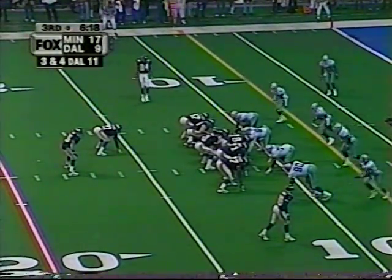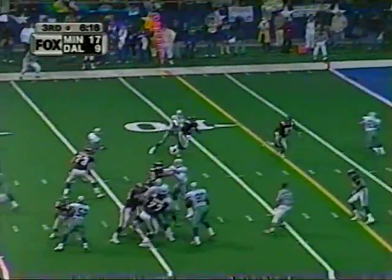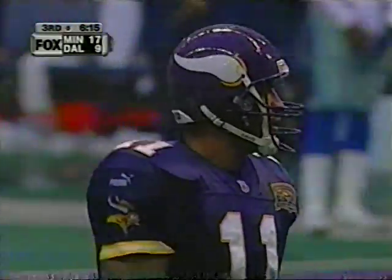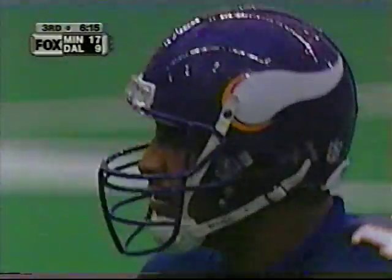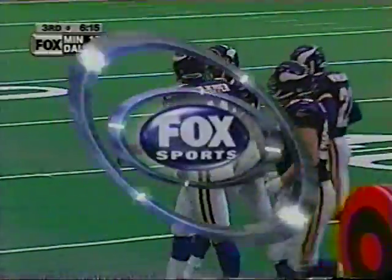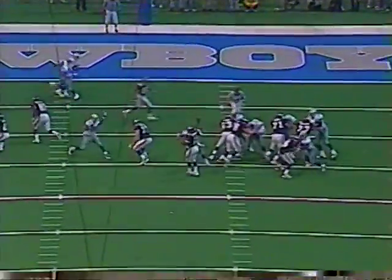So it's 3rd and 4. They're showing blitz. And here comes the clean blitz, and it's incomplete. Mo Williams might have been the closest receiver. And the closest guy to Dante Culpepper was Darren Hambrick. And it was a blitz, yep, and they came right up the middle, and no one blocked number 54. You just watch Hambrick. He comes free right up the middle right there, and he had to throw there.